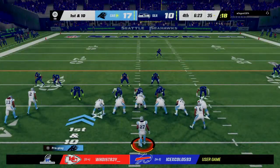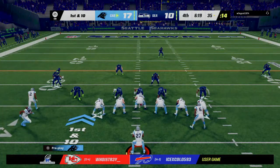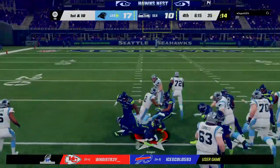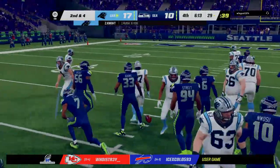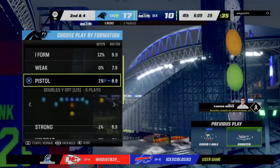Ball up to the 35 now as they come up on 1st and 10. And a solid run down inside the 30. It's a 6-yard gain on the ground, and that'll make it 2nd and 4.